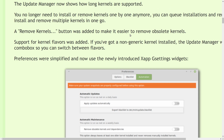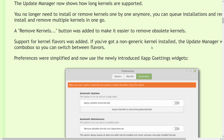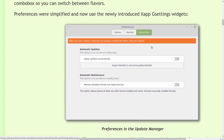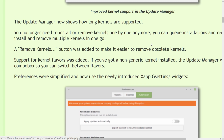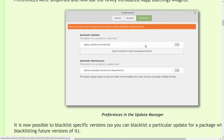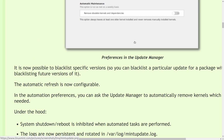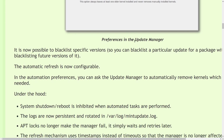So the preferences now have been simplified and now use the newly introduced XApp GSettings widgets. So that's for the update manager. We're doing preferences here? Or are we talking? Yeah, I guess so. So take a look at that. Preferences and update manager. It says it right there. Duh, Louis.